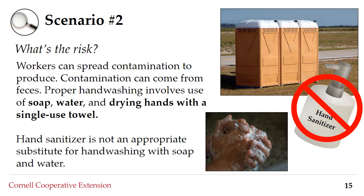Workers can spread contamination to produce via their hands or contaminated tools. Contamination can come from feces if hands are not properly washed after using the restroom. Proper hand washing involves the use of soap, water, and drying hands with a single-use towel. You may have further contaminated your hands by wiping them on your clothes.